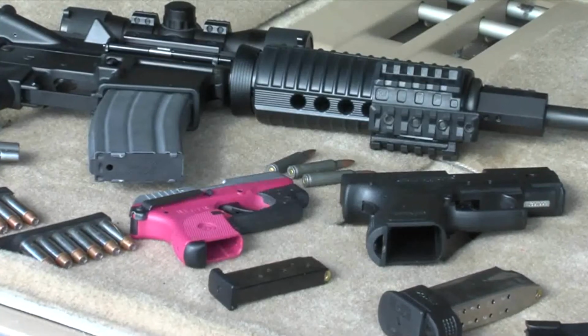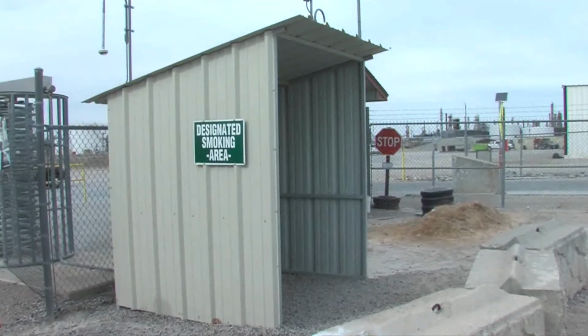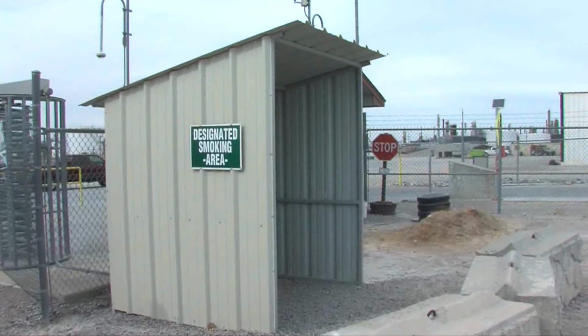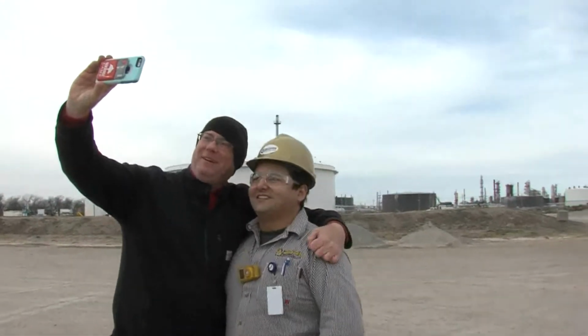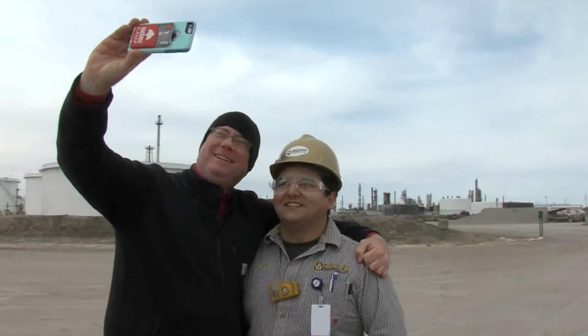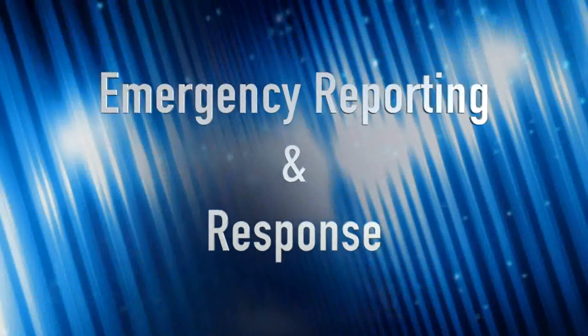Possession of firearms is not permitted on refinery property. Smoking is only allowed in designated areas because flammable materials are present in the refinery. Taking and/or disseminating photographs and/or video images of refinery personnel, property, and/or equipment without prior refinery management approval is strictly forbidden. Emergency reporting and response.